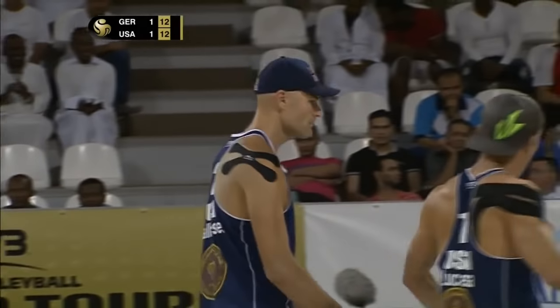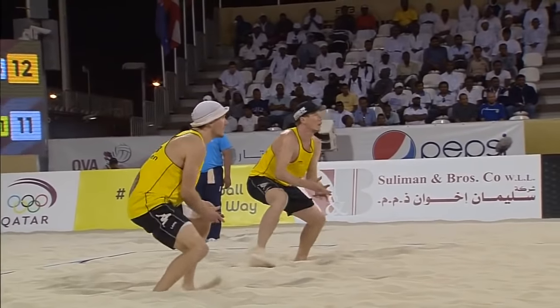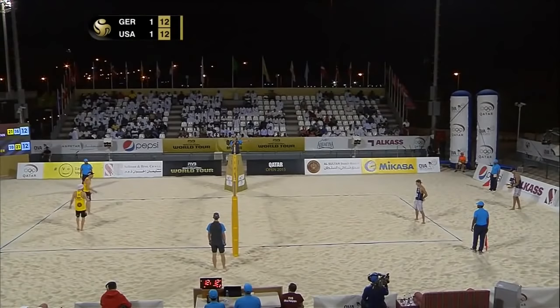And the big serve as well, when the USA really needed it. Some of his serving has been wayward here today. He's made quite a lot of errors, but not that time. Power and accuracy, and too much for Böckermann to deal with. We're level in the deciding set of this gold medal match, 12-12.